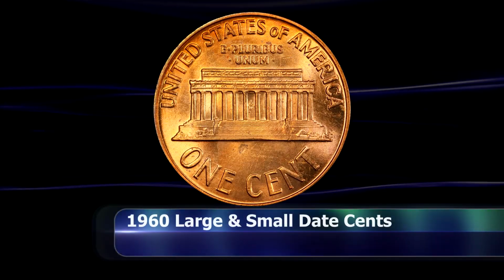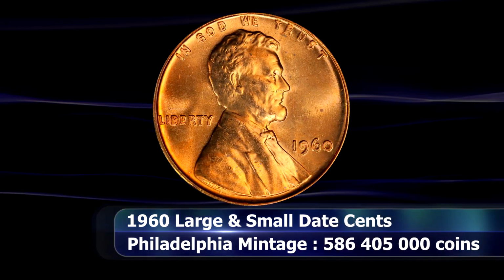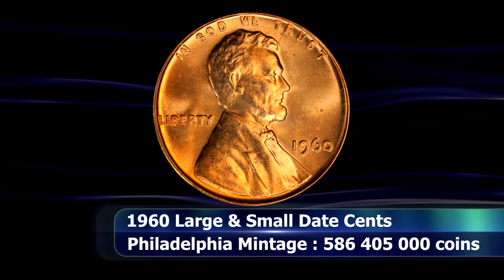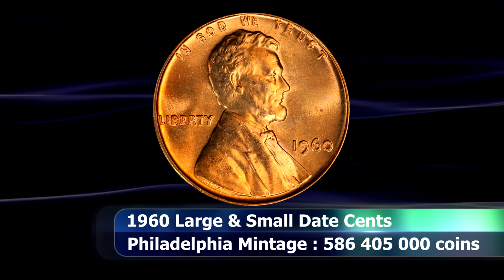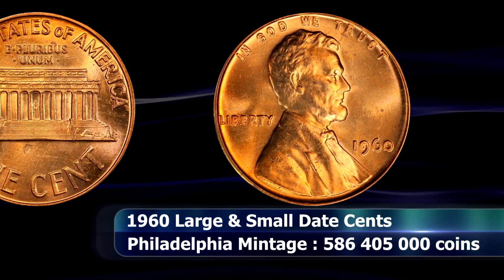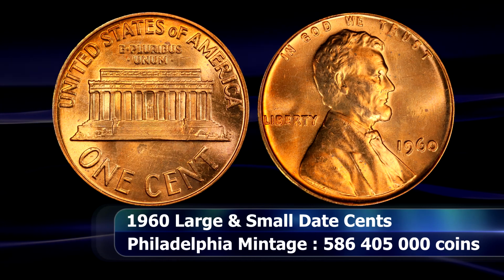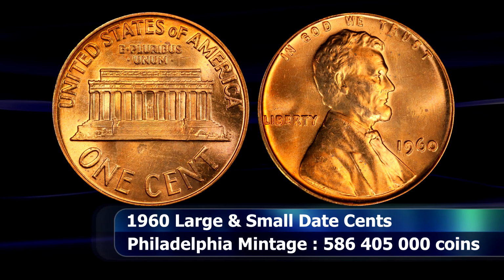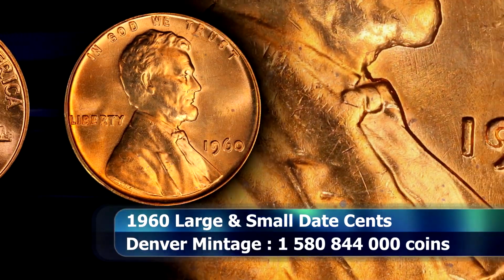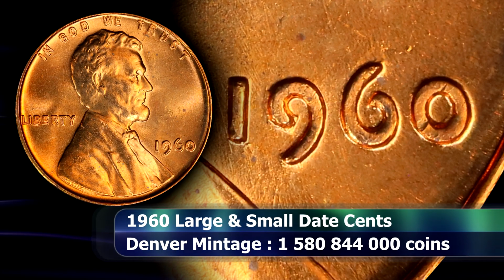Now, when discussing the 1960 penny varieties, inevitably, the first thing that needs to be addressed is the fact that this was a transitional year, with both large and small date coins known to exist. The problem was that fairly early on, the mint found that the new design 1960 date, at least the zero in particular, was prone to cracking and filling. So the date was redesigned slightly and the new large date type was created.